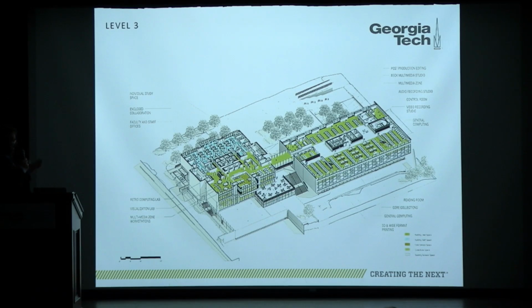Moving up to level 3, we're entering the more digital realm. So these spaces are more computer-based, high-performance computing, lots of media manipulation spaces for both video and audio. And then in the tower building, we have some visualization labs for high-performance visualization, immersive environments, and also some staff and faculty areas.